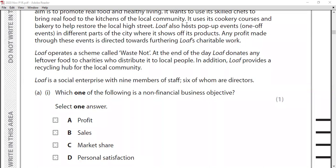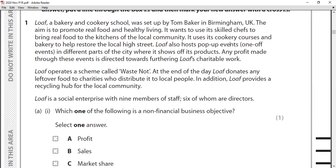So you can see this is a kind of social enterprise. They say at the end that any profit made through these events is directed towards furthering charitable work. Even though they provide cookery courses and so on, they are standing for a good cause. At the end they say Loaf is a social enterprise, with 9 members of staff, 6 of whom are directors. That's how Loaf operates in the local environment.